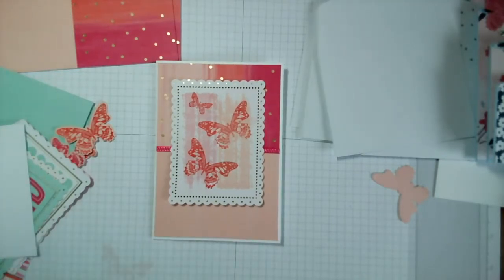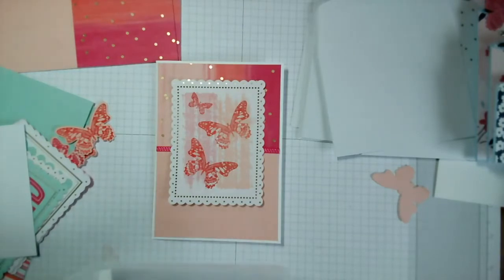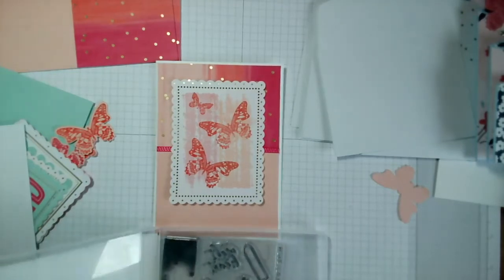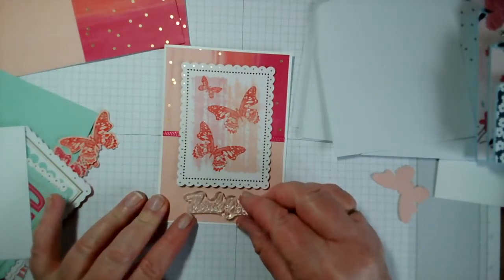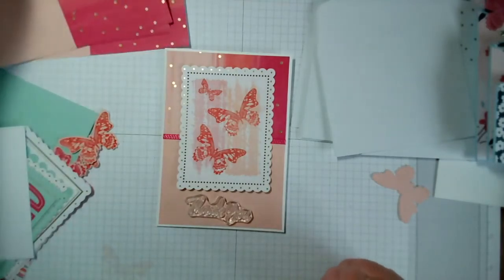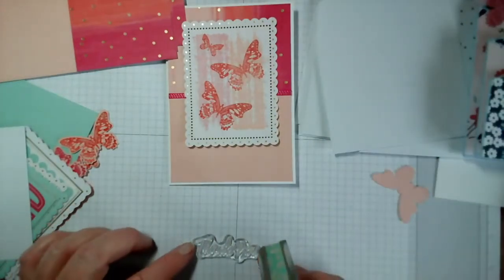So I've got a nice thank you from Sweet Ice Cream, which I think will fit across there nicely. There we go. Like so. And of course you could mat and layer this as well. And I could have cut out a centre panel behind here because obviously that's being hidden now. But this one will do the job.